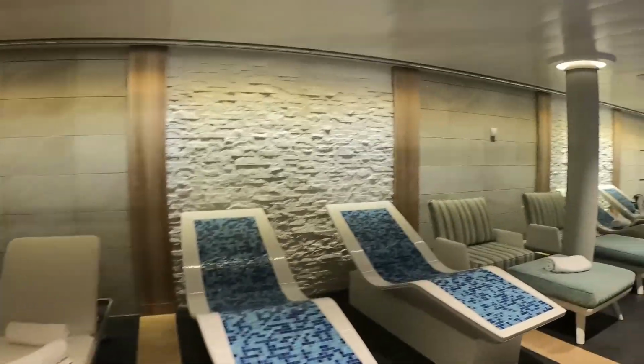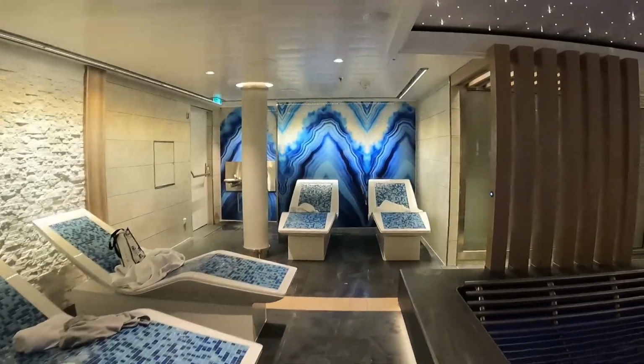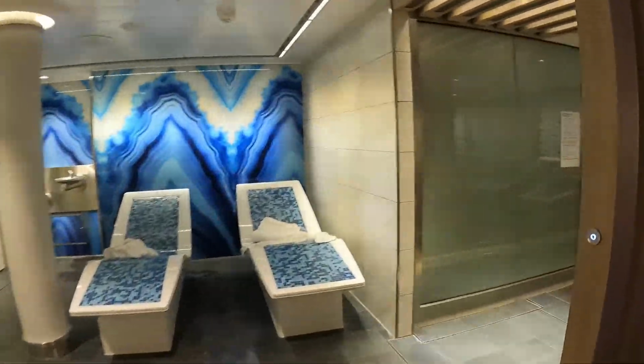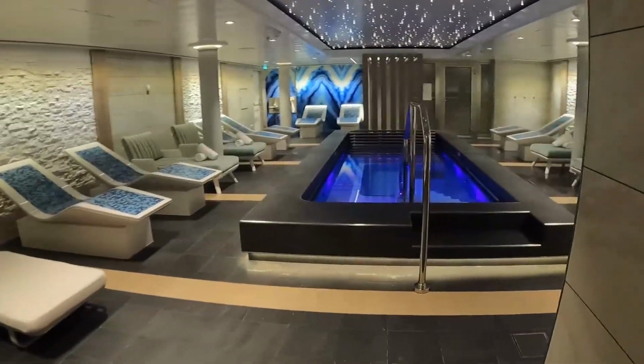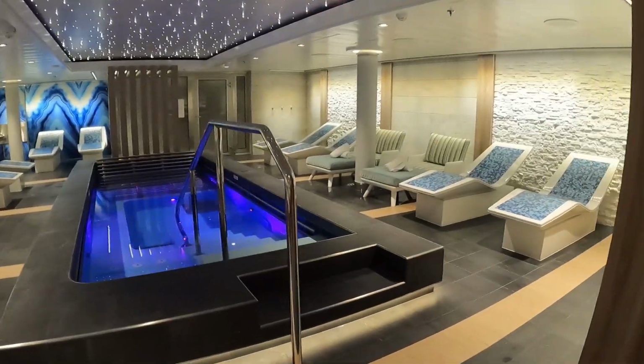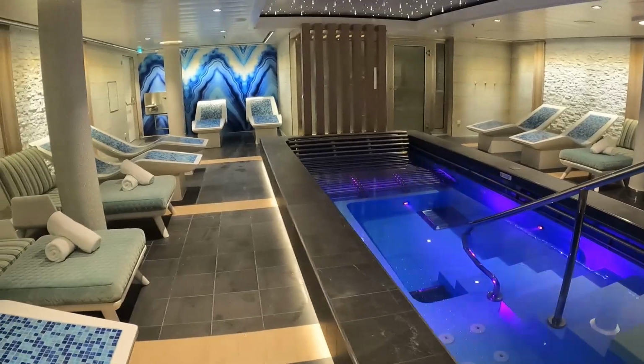And then of course you get access to the thermal suite, which is the big amazing one. Yeah, that's the big one, because that's one of our favorites. Quite a valuable thing, because that's going to cost you about $200 per couple. Exactly. For the week, if you just book that individually. So if you factor that in, it does make it worth it most of the time.